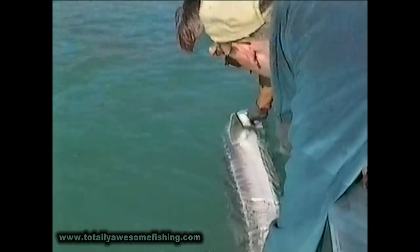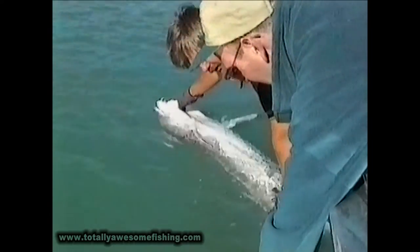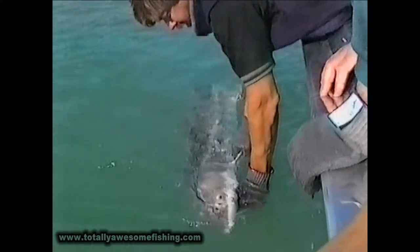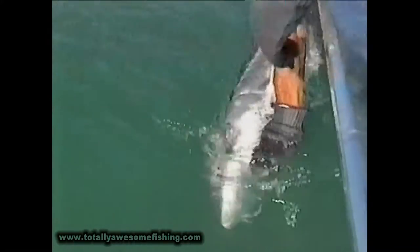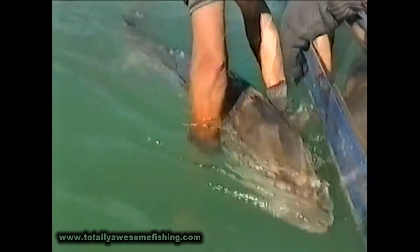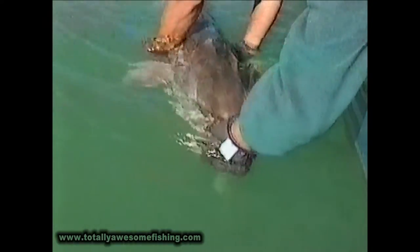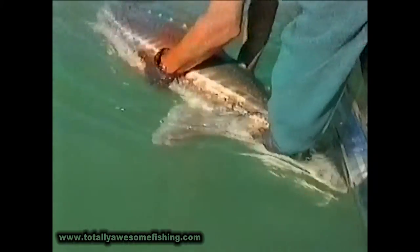Size of it. Okay, and I'll let go of the tail and I'll just spin him around. And it'll just take him a couple minutes to. So you can hang on to him if you want. In the mouth. Amazing width across the head there. Yes. Got to be 12 inches across there. Is it? There he goes. He's fine.